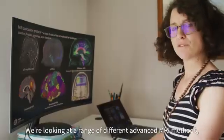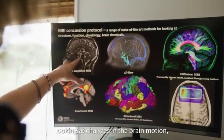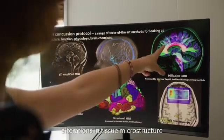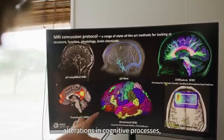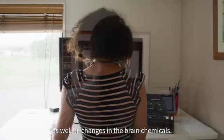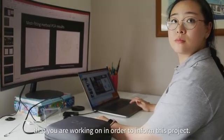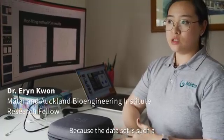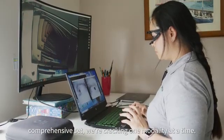We're looking at a range of different advanced MRI methods, looking at changes in the brain motion, the brain blood flow, alterations in tissue microstructure, alterations in cognitive processes, changes in structural MRI, as well as changes in the brain chemicals. Dr. Aaron, it's lovely to meet you. Tell me a little bit more about the additional information that you are working on in order to inform this project. Because the data set is such a comprehensive set, we're cracking one modality at a time.